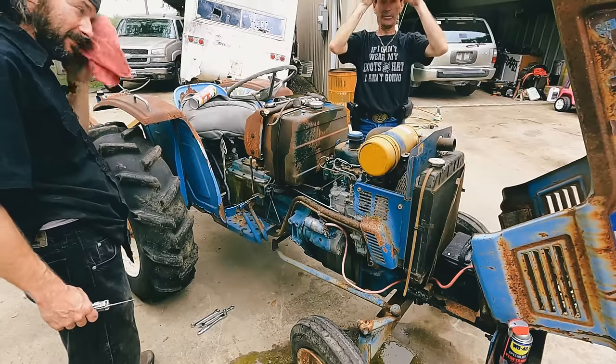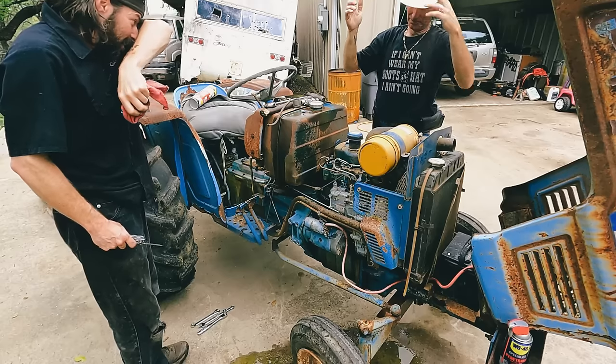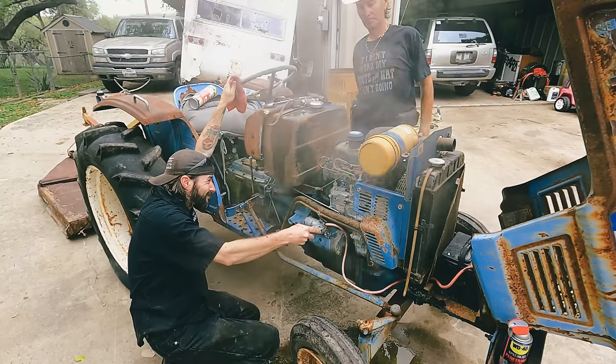I just got the... what made me move to this side of the tractor? That's so weird that I came over here. Well, I kind of have to be over here. Well, you're on the dangerous end of it. Just look.